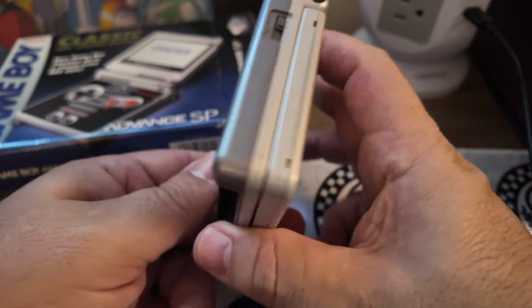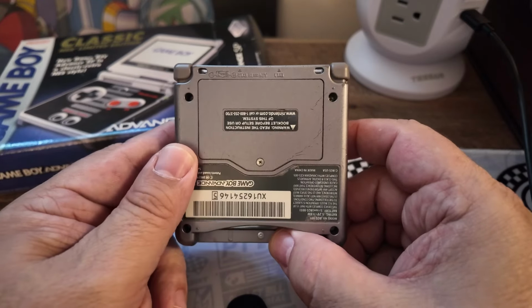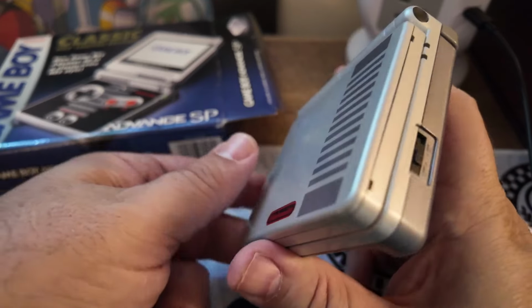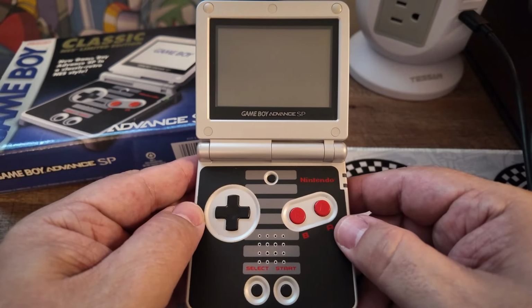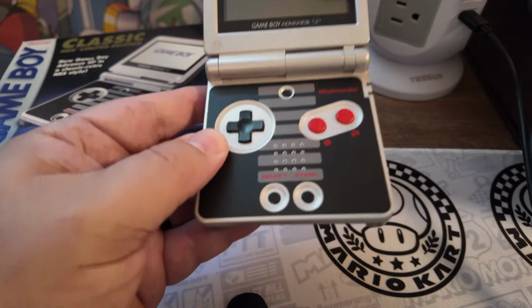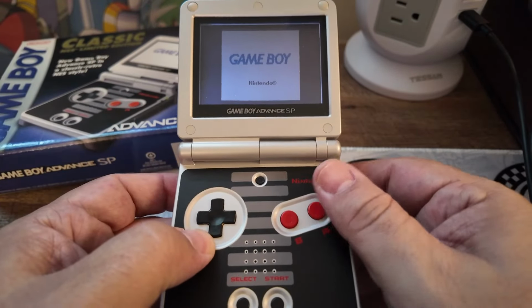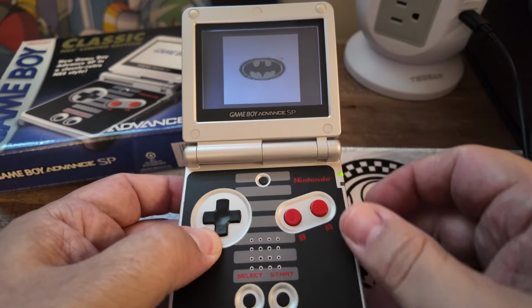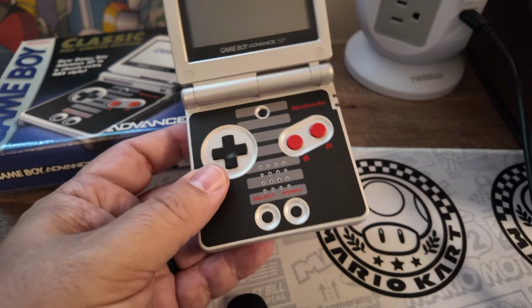Now, I love this machine. You can see it is worn out, it is beat up. It is something that I had as my everyday carry for a long time. I used to take this to work at EA before I got my DS. I thought it was a beautiful machine, and I really loved that it gave you options, because it wasn't just Game Boy Advance games you could play. You could play Game Boy games, like Batman here, and it plays it in color, which I think is just super cool.